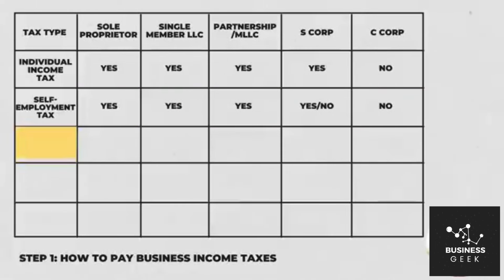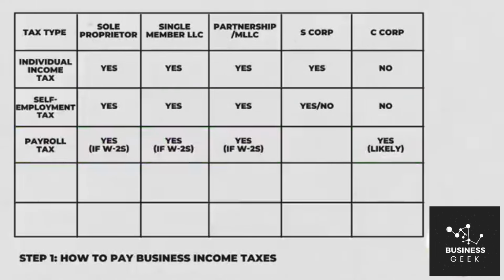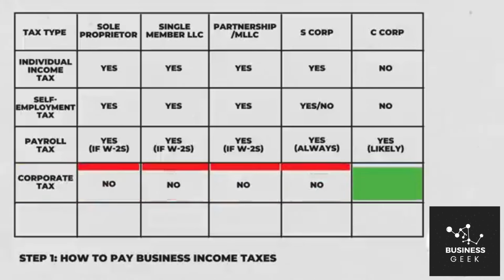The next type of tax is payroll taxes, and this applies to every business that has W-2 employees and always applies to S corporations since owners must pay themselves a reasonable salary. The corporate tax rate, of course, only applies to C corporations.